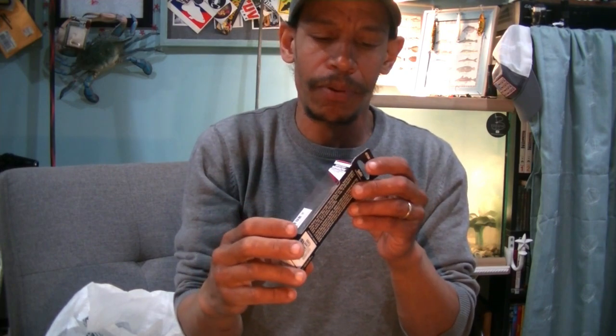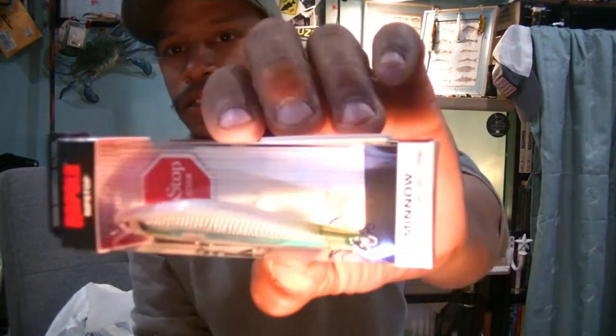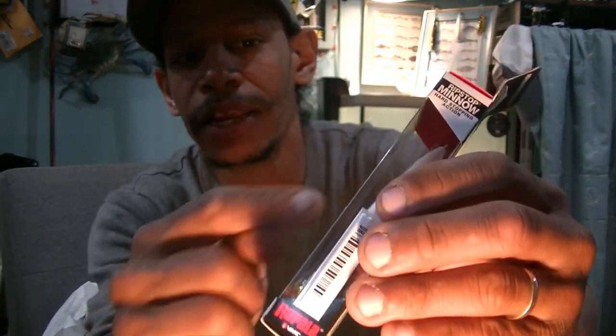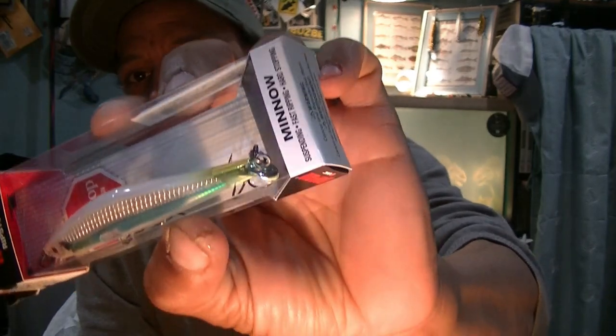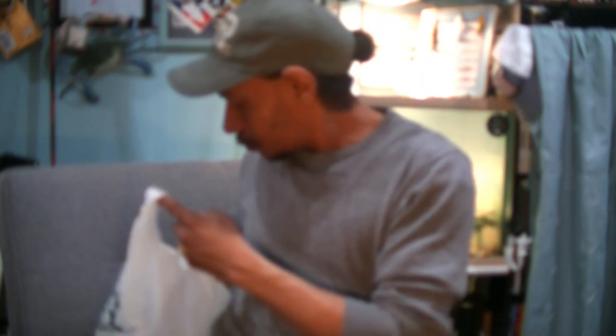They have an action unlike a lot of other jerk baits. Rapala, by far, great, great brand. I've never had any problems. This is the Albino Shiner. So you got that little silver and white, and you got the little blue chartreuse on the tip and chartreuse on the nose, just to call in those fish with a little bit of extra flair.